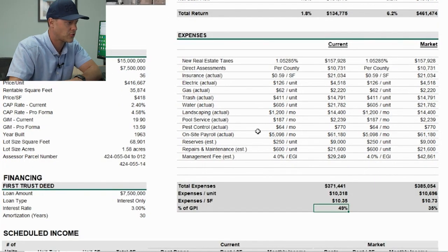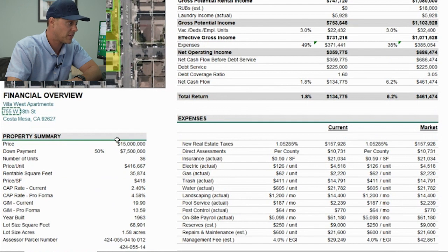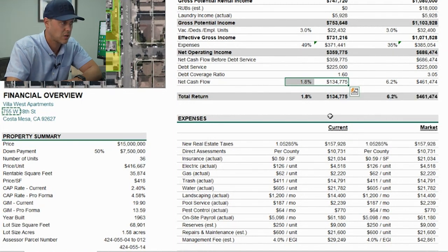So we know we're looking at true realistic numbers here, and it's throwing out a 2.5 cap. We plugged in debt quote of 50% LTV, interest only, 3%. And if we bought this asset for $15 million and put down $7.5 million, we're gonna get a net cash flow on the existing rents of $134,000 a year. That's only 1.8% return on our equity. So this deal, you have to improve rents.